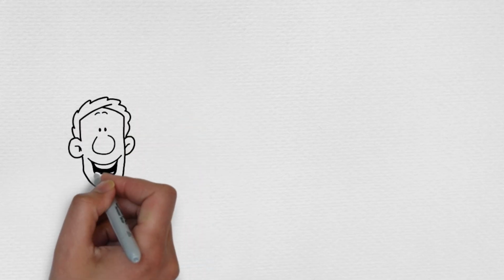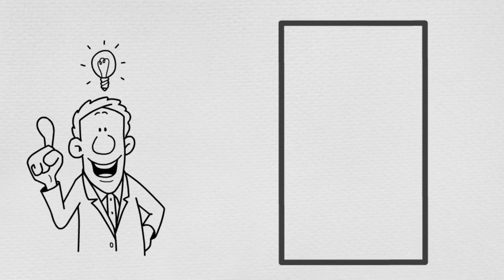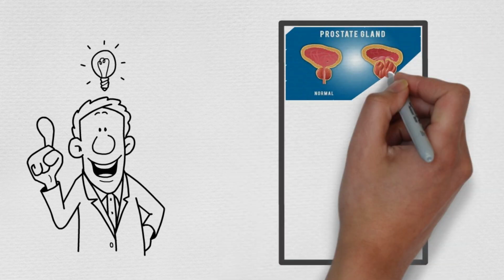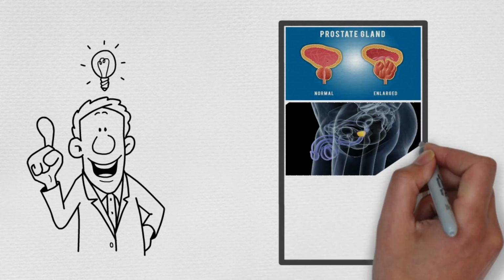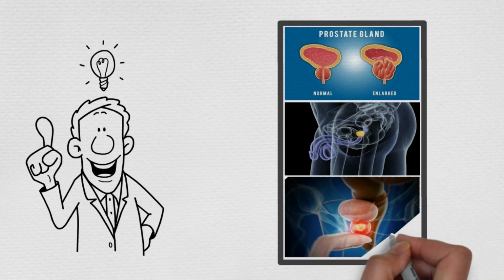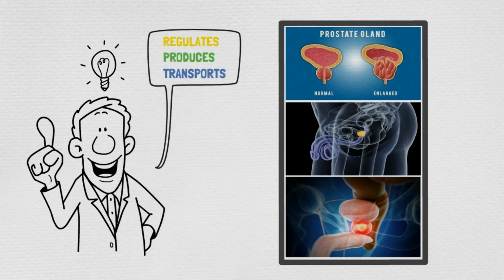Let's go! Before diving deeper into the foods you should avoid, let's first take a moment to understand the prostate and what happens when it becomes enlarged. The prostate is a small, walnut-sized gland located just below the bladder in men. Its primary function is to produce a fluid that nourishes and helps transport sperm. This fluid mixes with sperm from the testicles and other fluids from the seminal vesicles to form semen. The prostate also helps regulate urine flow by surrounding the urethra, the tube that exits the body.